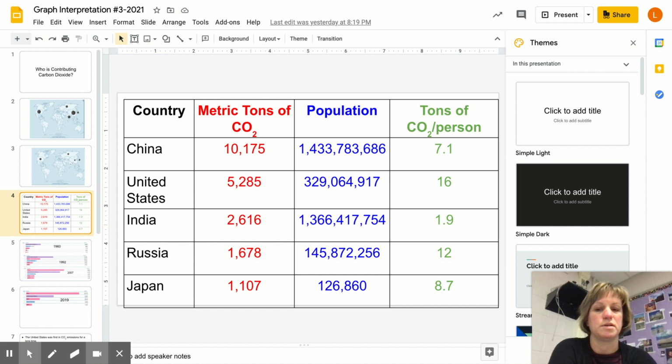not by carbon dioxide per person, but by just the pure amount, the metric tons of carbon dioxide that country produces. And you can see that China is clearly in first place with over 10,000 metric tons of carbon dioxide. The US is in second place with over 5,000. And by the way, I don't know that this is an award that you want to win thinking about the environment. India is over 2,000, Russia over 1,000, and Japan just a little bit over 1,000.